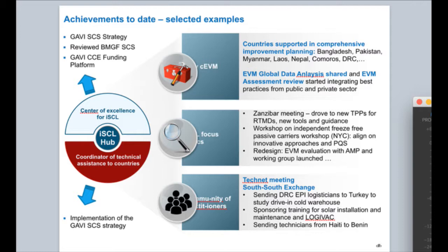On the focus topics, we shared already some of the outputs here from remote temperature monitoring workshops in Zanzibar, a workshop on independent freeze-free passive carriers that took place only 2 weeks ago in New York, and also working on redesign with AMP. Philippe Jaillard showed the evaluation that we supported, and then South-South exchange. And one example of a South-South exchange, we recently sent some technicians from DRC to Turkey to look at their warehouses, and it really changed the design of the regional hubs that DRC wants to implement. And these are things which create synergy and are very positive. That's it. Thank you.